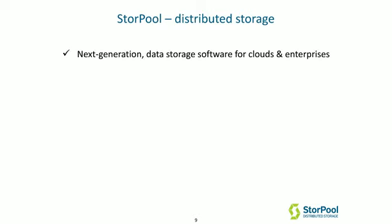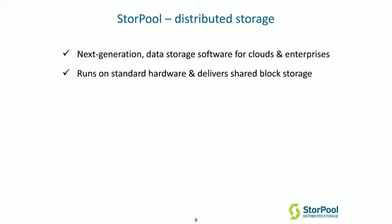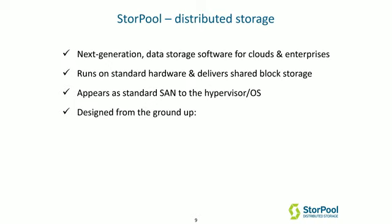A bit about the StorPool solution that was powering this cloud: StorPool is a next generation data storage software. It's built for companies that want to have a cloud that starts small but can grow in the petabyte range, and is way better than anything that's available on the market today. It's meant for clouds and enterprises that want new age clouds, API driven, fast, reliable. It runs on standard servers and standard hardware and delivers block level storage. So we do one thing, we specialize in it, and we do it better than anybody else on the market. In our case, this is standard block level storage. It appears as a SAN to the hypervisor or the OS on top of StorPool.